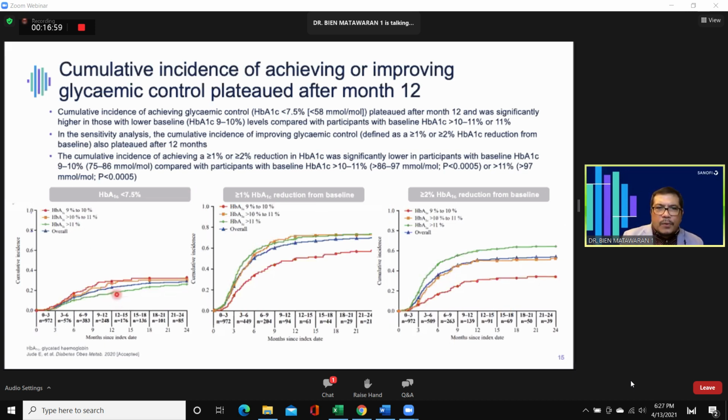Okay, and what is important also to take note of in this THIN database is that at 12 months, as you can see in the line that I represented here, the benefit of reduction in HbA1c actually plateaued, as you can see here.